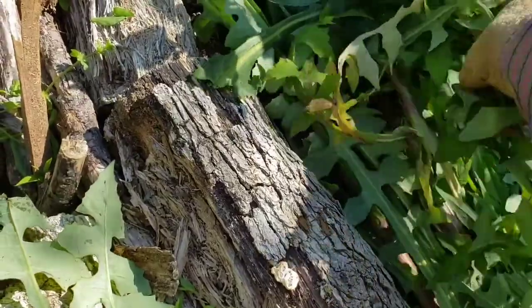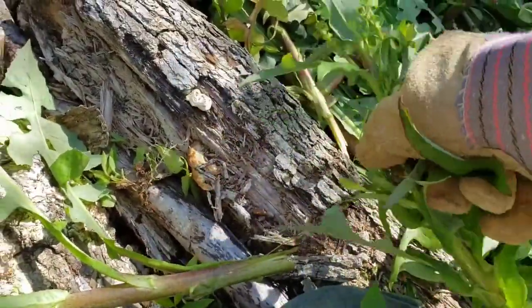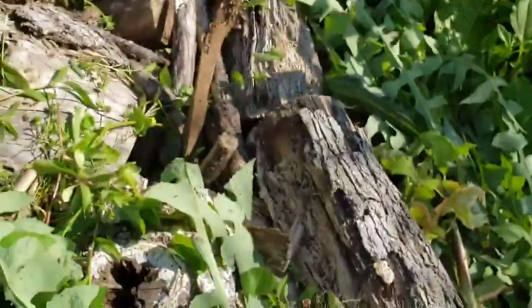I've got one that's got a stalk right there. I need to break off this seed head. But, see, that's no good. We don't want that coming to fruition.